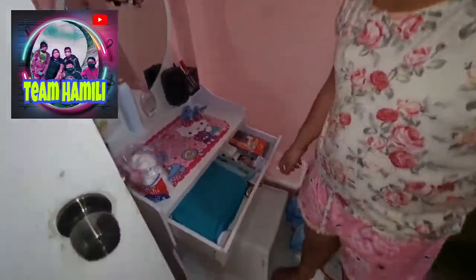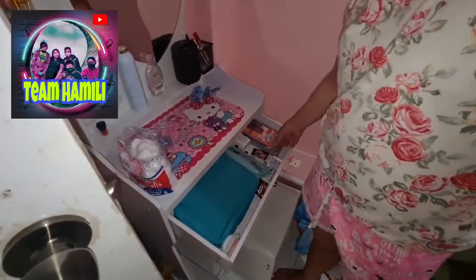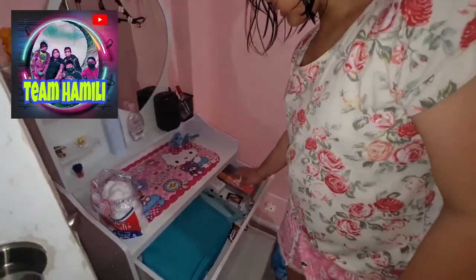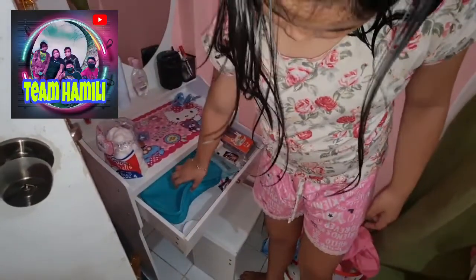And over here is the other stuff. That's a candy, and that's a candy. This is, I don't know, the rest of things here. This is this.